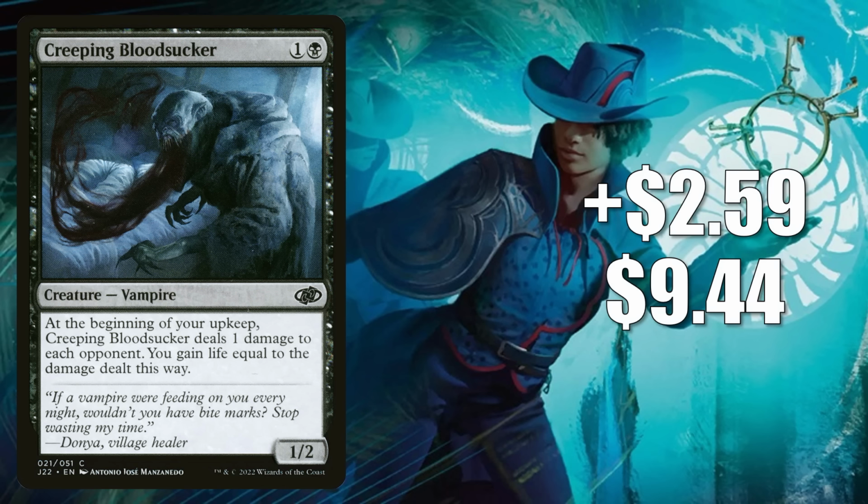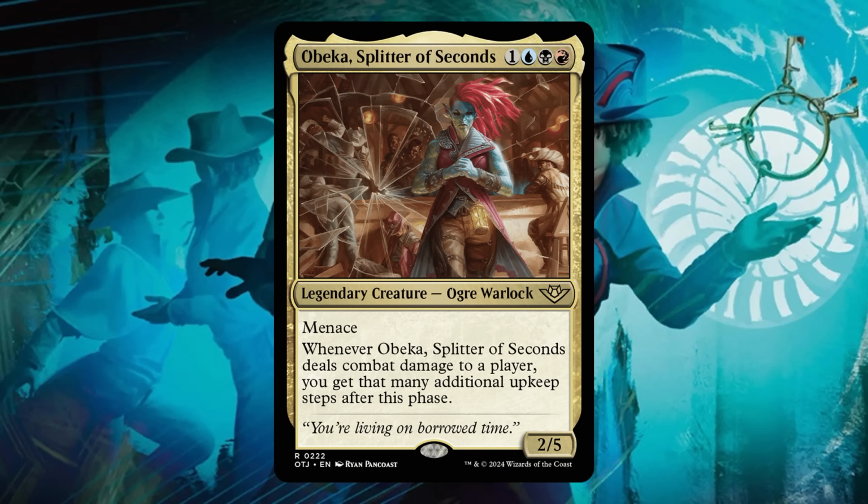What caused the demand? Well, it has an upkeep trigger, so many players are putting this in commander builds around everyone's favorite new card from Outlaws of Thunder Junction. You guessed it, Obeka, Splitter of Seconds.